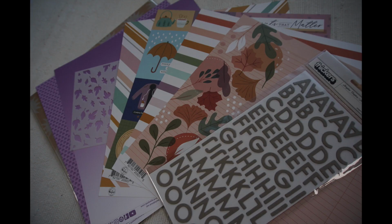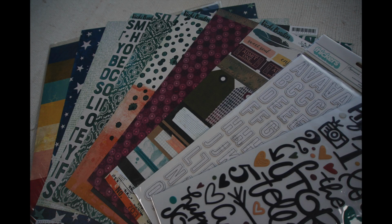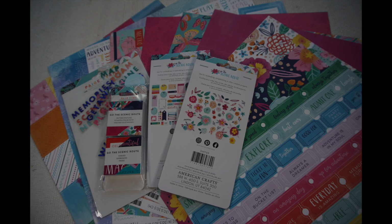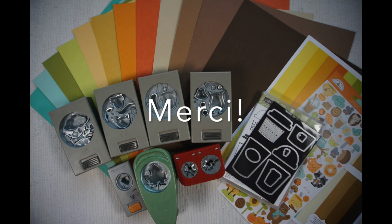I'm going to be following Shimelle on the Best of Both Worlds series on her Facebook page. Here are some close-ups of smaller groupings of the material that I plan to work with this month, and I'm really excited about it. I will probably do a few process videos, and I certainly will do a layout share at the end of the month.